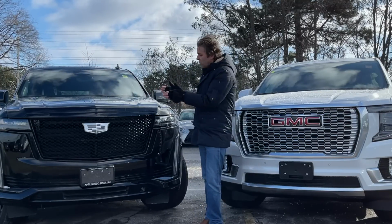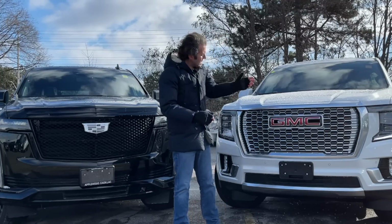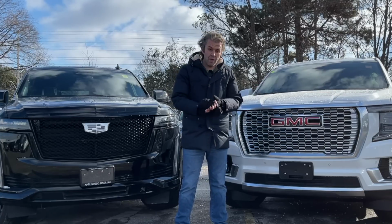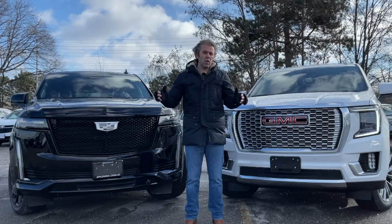Technically, these two have a lot of things in common. If you want to get a smaller Escalade, you could, or you can get the ESV, which is the one we have for today's video. The same thing for the Yukon Denali. If you want to get the longer version, the XL, which is the one that we have for today's video, you could, or a smaller version. They both offer a lot of common things.